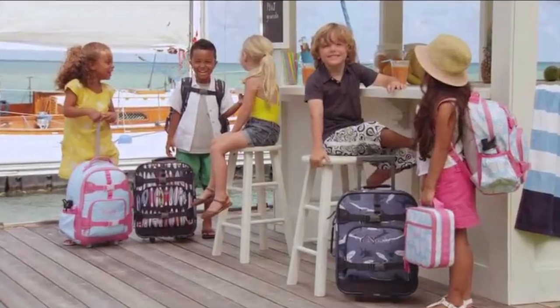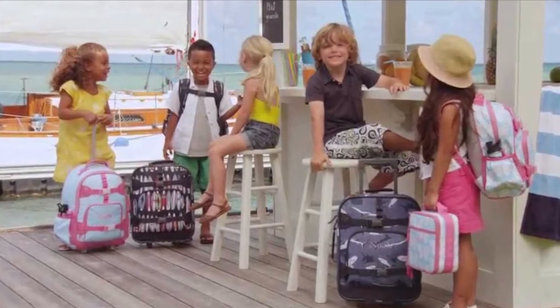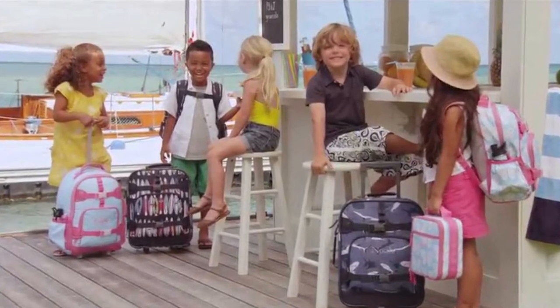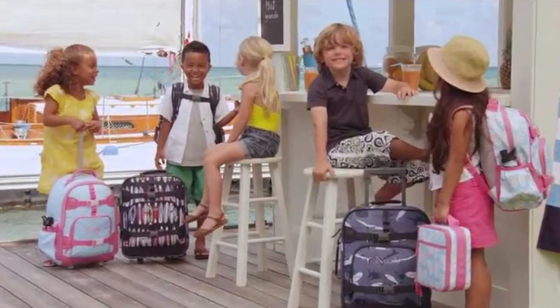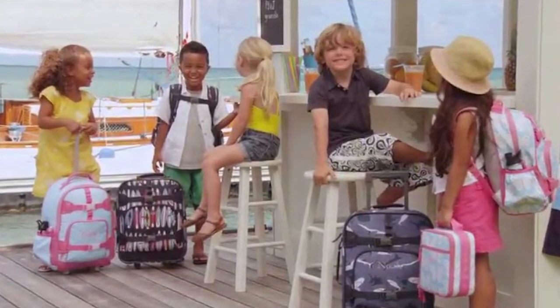Also, since the Pottery Barn Kids Mackenzie audience mostly caters to young learners, most of its designs are not really that suitable for middle school kids, so they would generally move to other backpack brands.